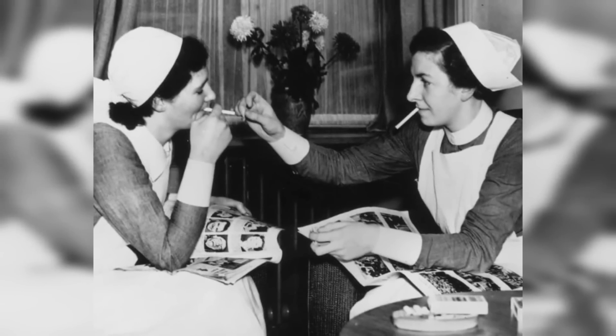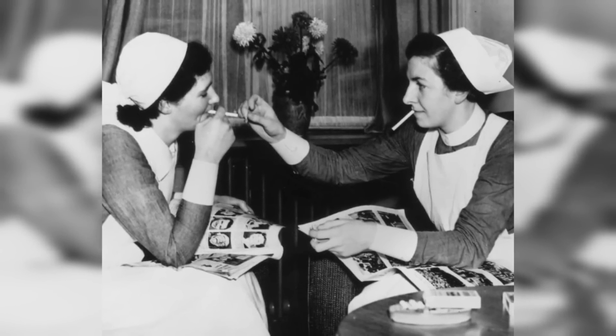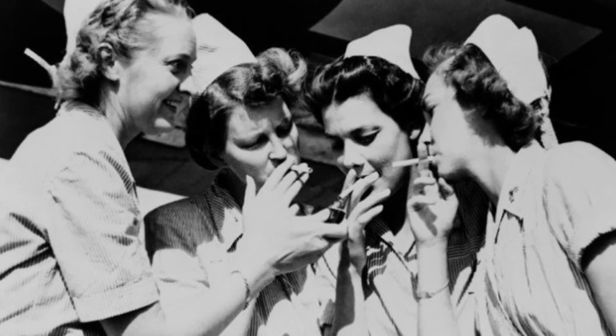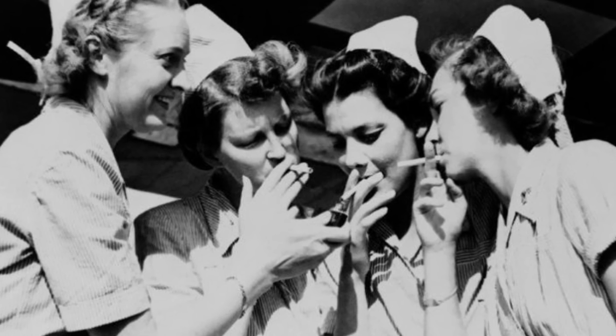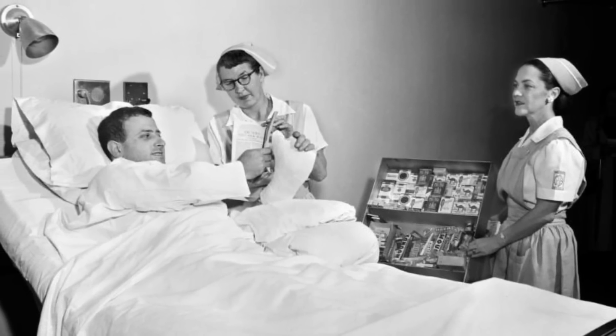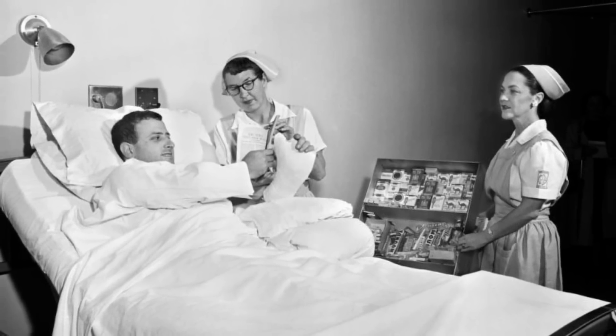These photos show just how prolific smoking was in hospitals, where nurses would walk through wards with carts to sell toiletries, chewing gum, tobacco products, and even matches. It would be commonplace to see ashtrays on nightstands next to each bed, and most of them would even have the hospital's logo on them.